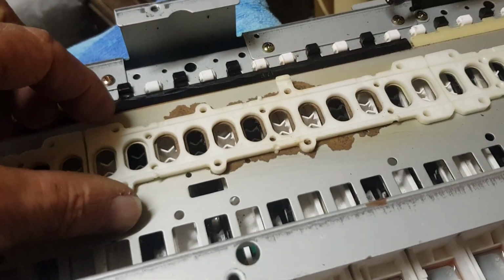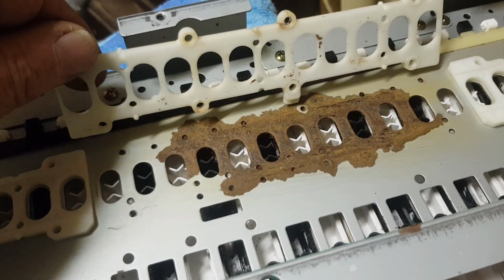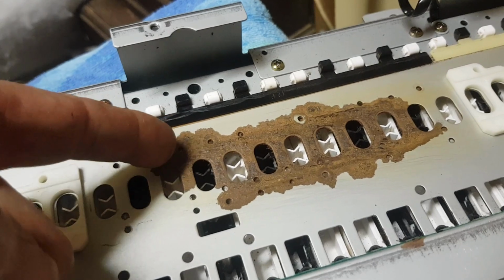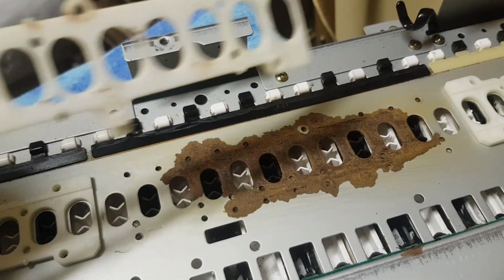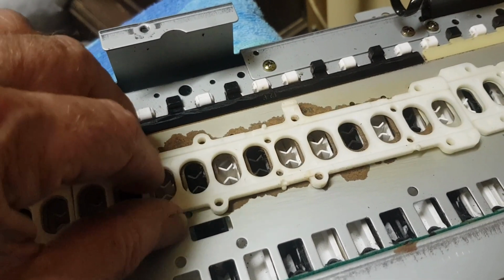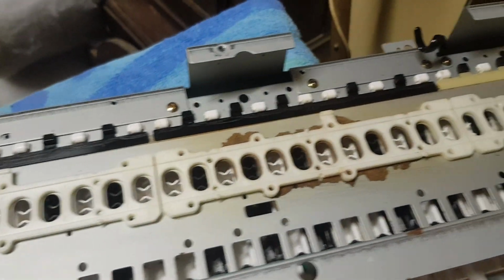So now I've just cleaned this plastic piece up and you'll see it looks a lot nicer under there, and I have given that a bit of a scrub with a fine wire brush. It's well and truly just stained. There's no loose flakes or anything there. I don't think that will present any problems at all. But certainly something's corroded it at some stage. So I think that will be fine.